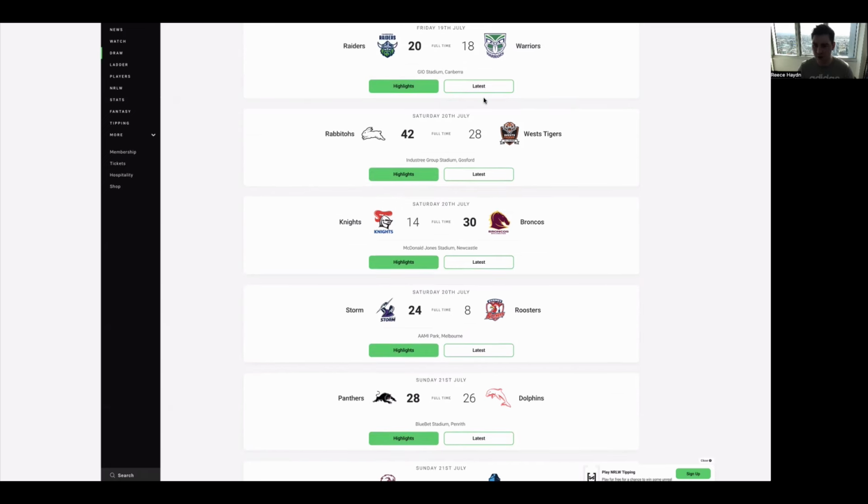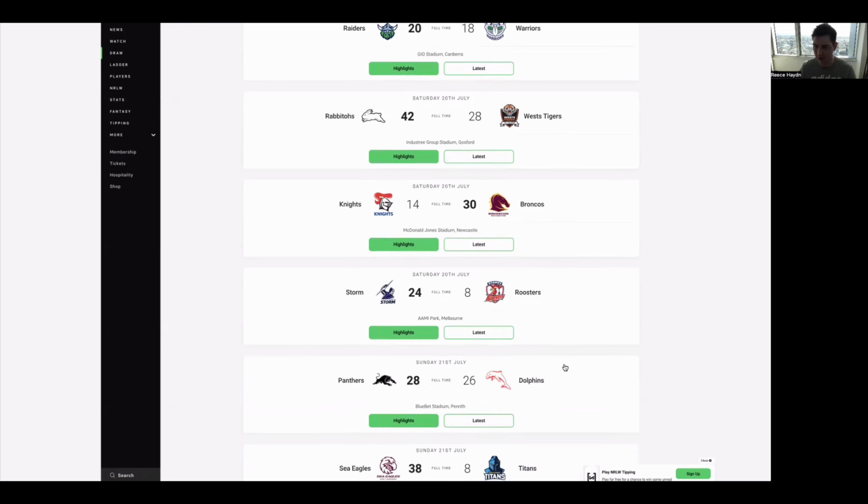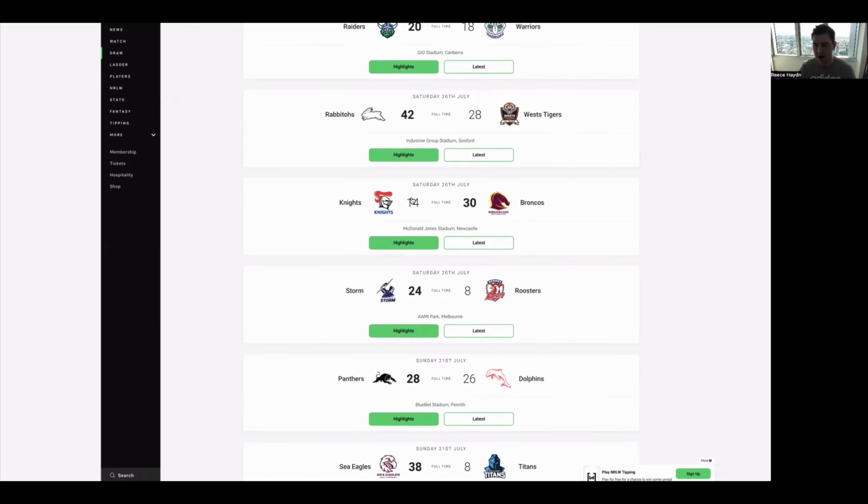Home sides last week won 6 of the 7 games, Broncos being the only away team to go on and win. And also, home teams covered 5 of the 7 games. The 2 away sides that covered, obviously Broncos and the Dolphins, who are double-digit underdogs against the Panthers, were able to cover the spread and nearly won outright. Favorites covered 5 of the 7 games. Storm and Dolphins were the only underdogs who covered their matches, so Storm winning outright. And favorites won 6 of the 7 games. So a good week for favorites.